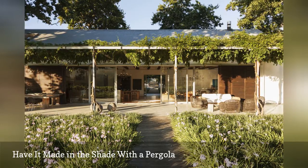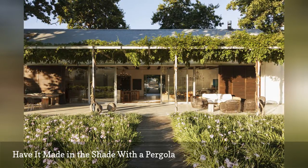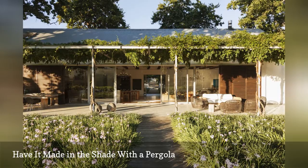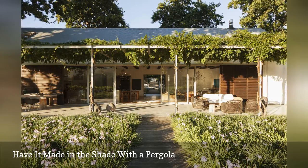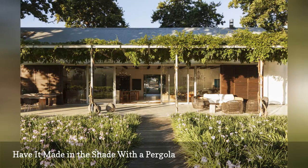Some pergolas have retractable awnings. But nature lovers sometimes prefer to grow vines up their pergolas and let their foliage supply the roofing that will cast much needed shade. Wisteria vines are commonly used for this purpose.